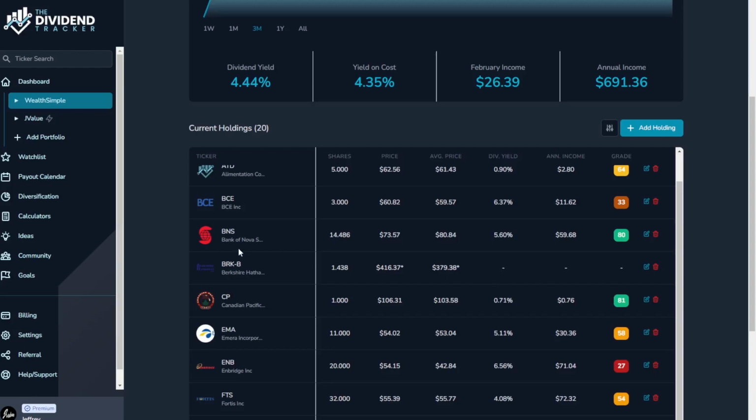The next company is Bank of Nova Scotia. I have just under 14.5 shares at a cost basis of $80. They're currently traded at $73.50, but they have a pretty high yield of 5.6%. This is a bank that's been lagging some of the other ones, so I did pick up some positions as I think that their gap will close in the near future.